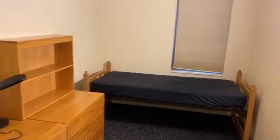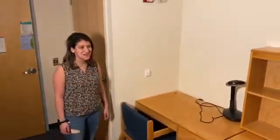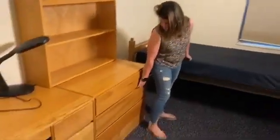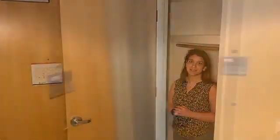As you can see, it has everything that you would have in a double room except for one person. It's really spacious, which is great. I suggest raising your bed up this way so you can store some stuff under there. You have a nice study area as well as somewhere to put your belongings. Again, you have the same walk-in closet. I do urge you to know that there is a sprinkler in your closet, so we will have to inspect your closets during fire inspections at least once a year.